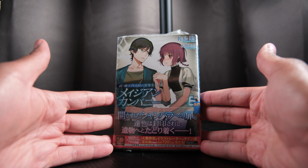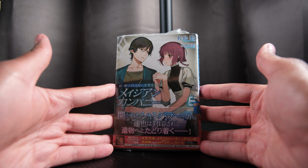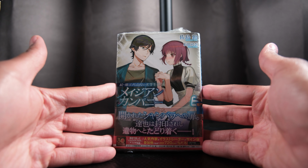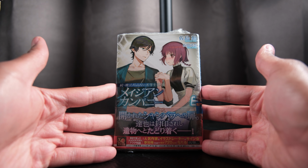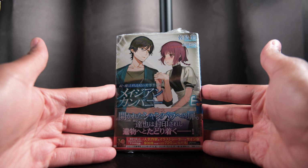I think Mahouka is pretty underrated. It's an extremely popular series in Japan, but like in the West, I think a lot of people write it off as being generic, but it's got one of the most fleshed out and detailed magical systems I think out there, and I actually just really love the characters as well.